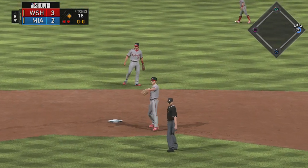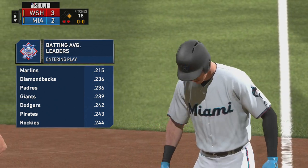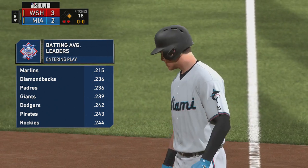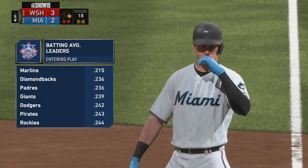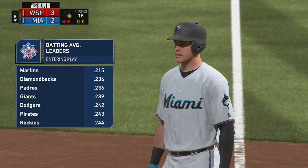So he's aboard here on the two-out single, but overall, this is one of the weaker offensive ball clubs around, at least in terms of team batting average. And you can see the bad news right there. They rank dead last among the 15 National League teams in that category.